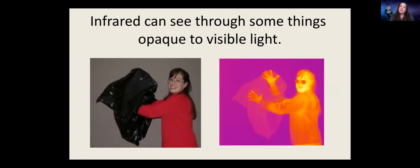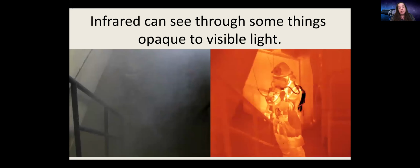It also turns out that infrared can see through some things that are totally opaque to visible light. Here I have just a regular garden garbage bag, and you can see straight through it in the infrared. It turns out that you personally are extremely grateful for this property of infrared light, because if you are unconscious in a burning building, the way that the firemen will find you is with an infrared camera. Most fire departments, at least the larger ones, have an infrared camera somewhere in their arsenal of gear, because it is really, really powerful for finding people in smoky buildings.